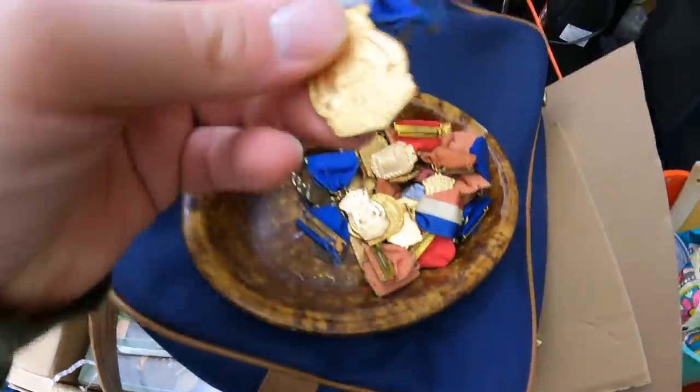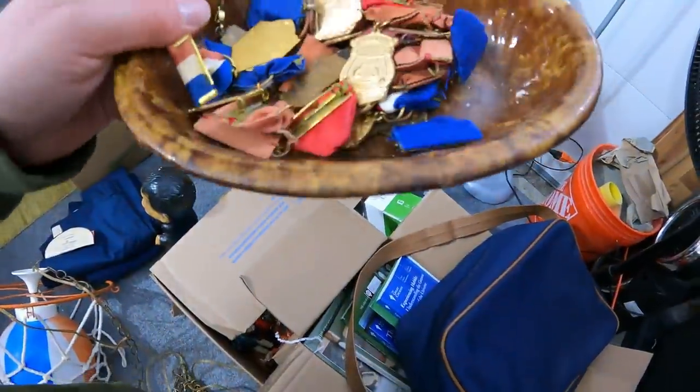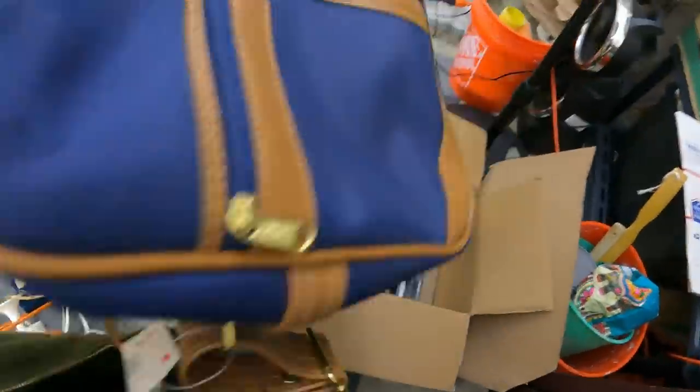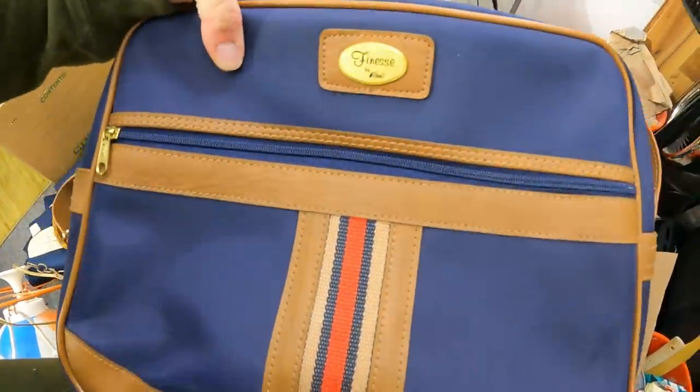These are all like Indiana music medals, but those will light up nicely with other things like that. And the dish is pretty cool too. This new old stock Finesse by Verdi carry-on travel bag. Really cool shape. I just kind of like this. I don't really know what it's worth, but I just thought it was kind of neat.